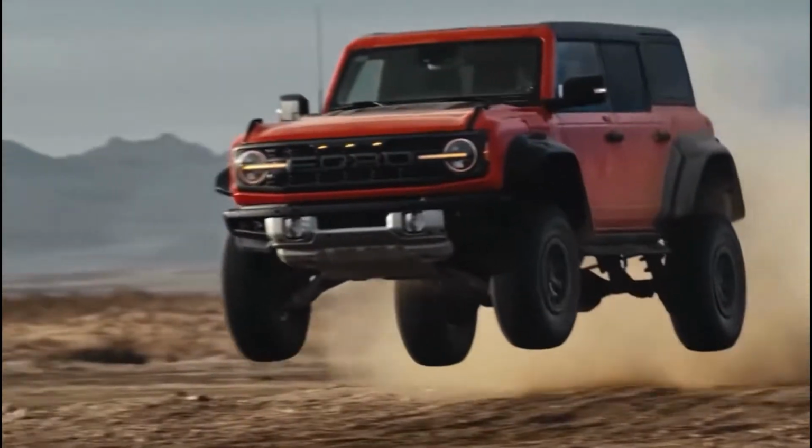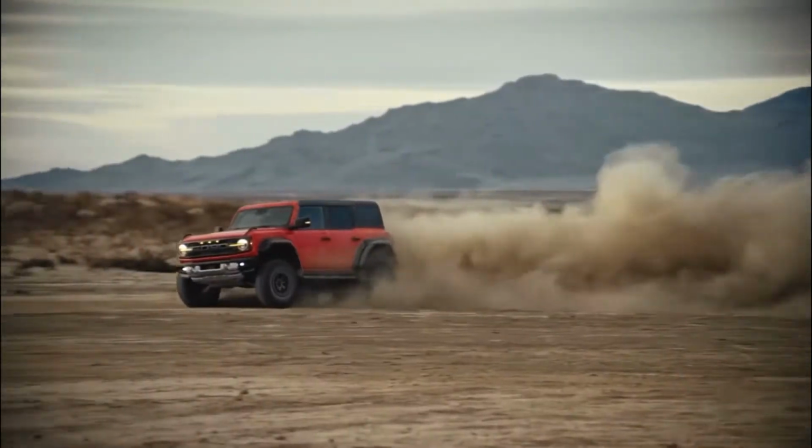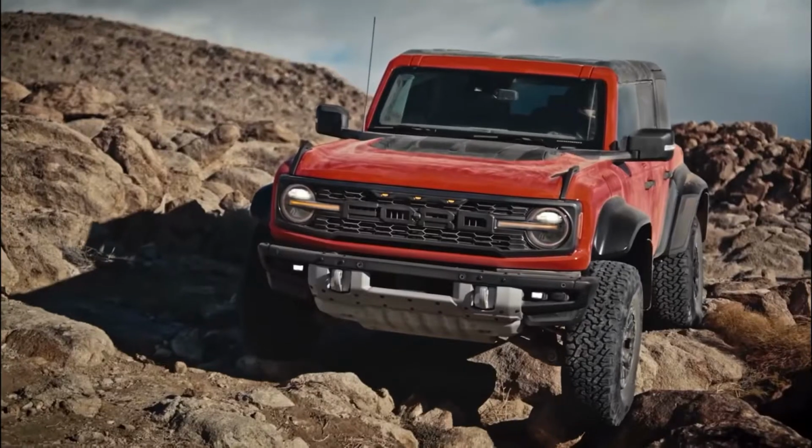Welcome back to the channel, and today we're going to be taking a quick look at the recently revealed, incredible 2022 Ford Bronco Raptor. So let's get right into this video.